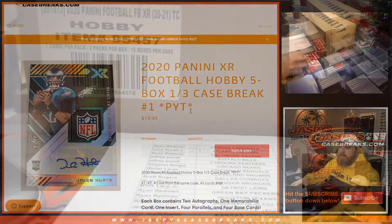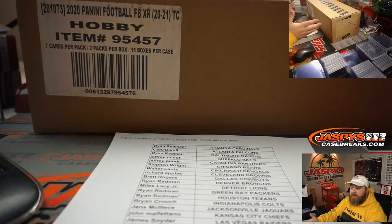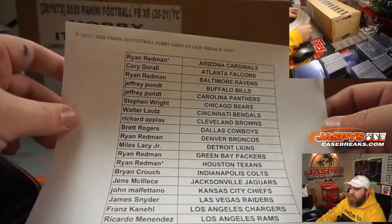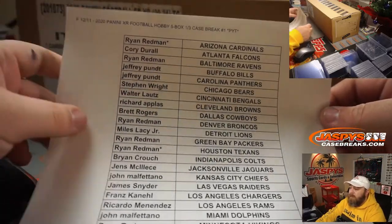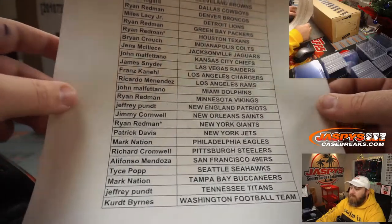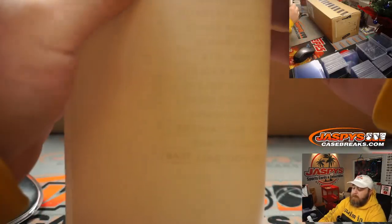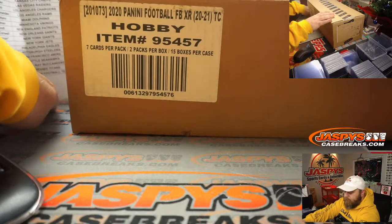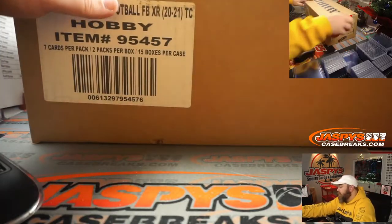So, here is our case. We've got to figure out which 5 boxes we're doing for this 1/3, and then the 10 that will be for the second and third portion of this. Last spot mojo: Ryan Redmond with the Cardinals, the Texans, and the Giants. So, there you go. Let's crack this open.